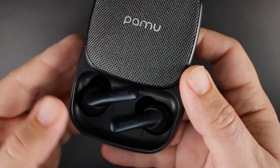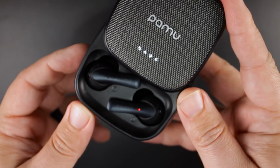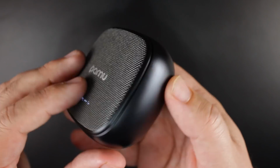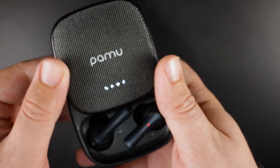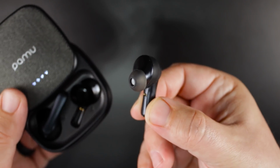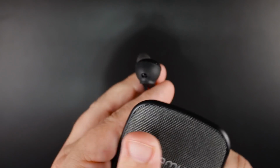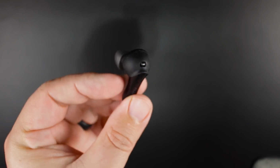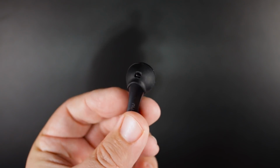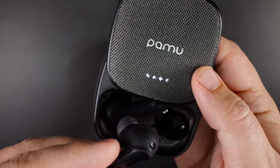So to start with, these do have Bluetooth 5.0 as well. And these actually use the Qualcomm QCC 3020, and that's a newer chip, which is giving you really incredible connection. And the fact that both of these are Bluetooth 5.0, you can know that you're gonna watch YouTube videos, Netflix and stuff like that, and not have to worry about lag. Again, that is really important with truly wireless earbuds.